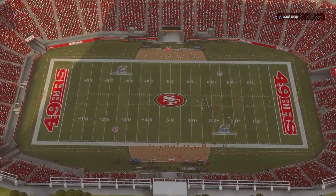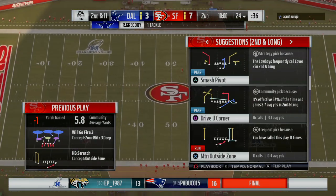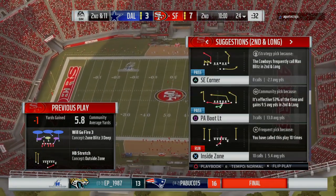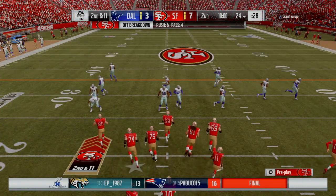Came out in a power set, but that only served to put more men in the box. And guess what? If you're going to do that, you've got to win up front, right? Your offensive guys have got to beat the defenders. They lost all leverage on that play. After the loss to start out, here's 2nd and 11.